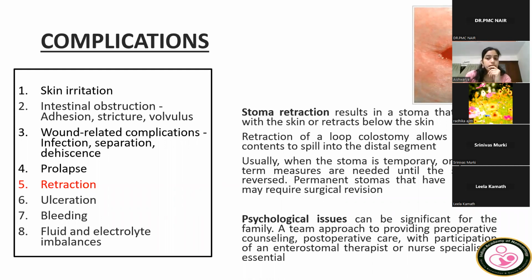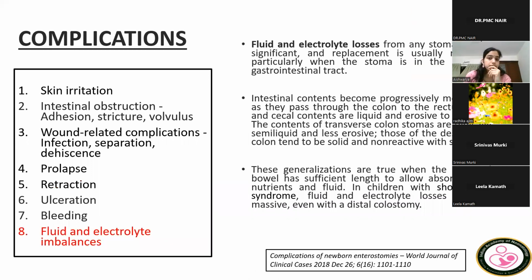Psychological issues are another significant issue for the family. A team approach to providing pre-op counseling, post-op care, with participation of an enterostomal therapist or a nurse specialist is essential. Fluid and electrolyte losses from any stoma can be significant, and replacement is also important, especially when the stoma is in the proximal GI tract.